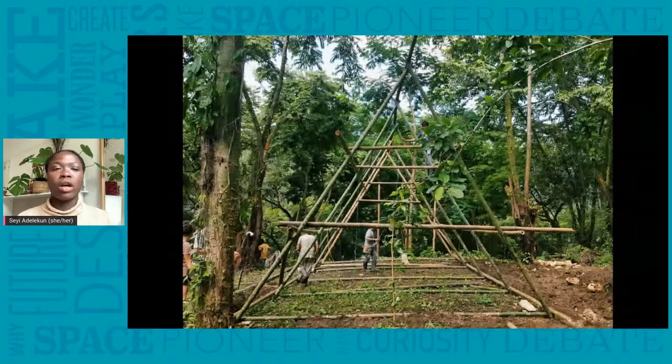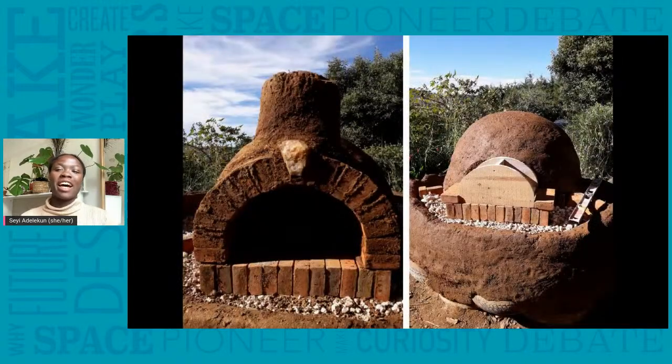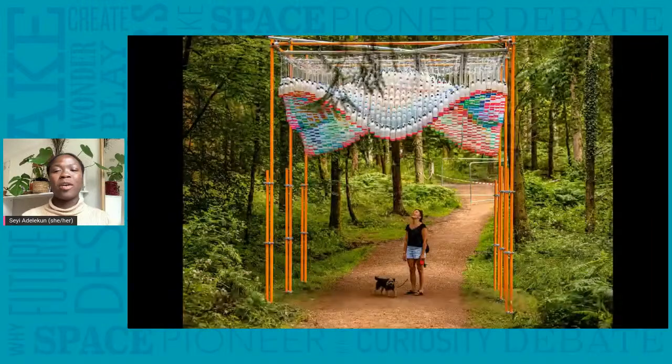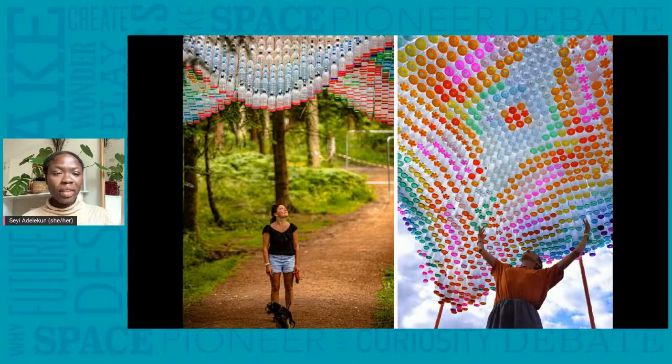As well, I also work at Assemble as an architectural designer and an advocate for the Black Females in Architecture Network. Previously, the work I've done has formed of bamboo structures, natural building techniques such as cob building, and also looking at recycling plastic through the Plastic Pavilion, which looks at a creative and stimulating design that enforces people to think about their material world in a new perspective.